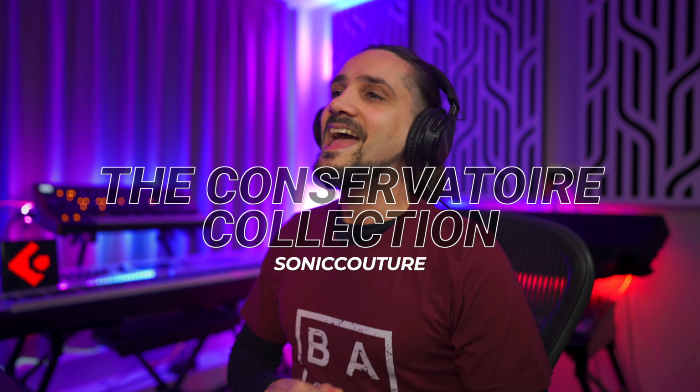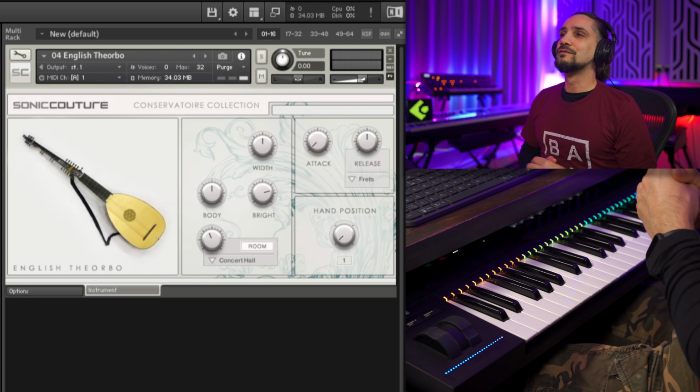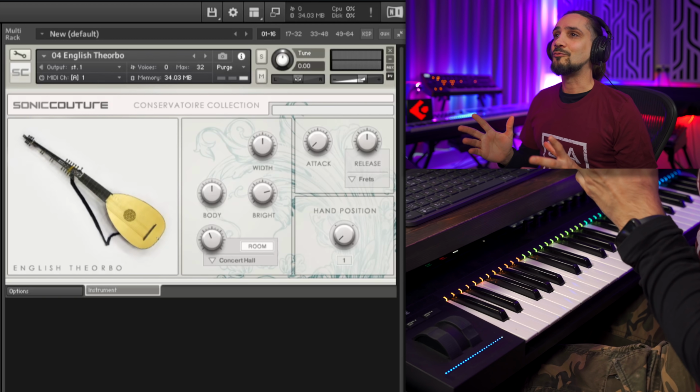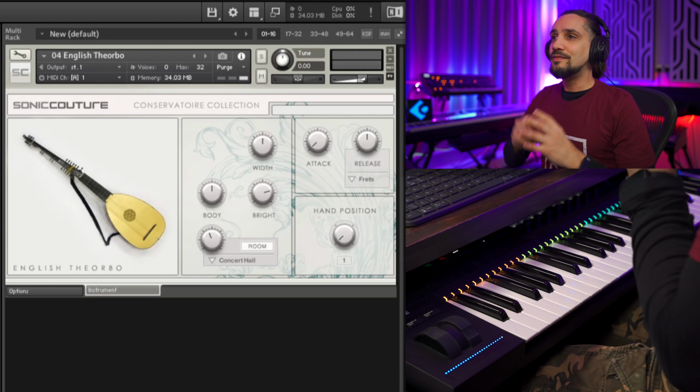The first library that I'm going to play is from Sonic Couture, and it's the Conservatoire collection. And this library, I've been using this for ages. I love it so much, and you're going to find out why. So let's play the first instrument. This is the English Theorbo. This is again a very historical instrument, and it sounds amazing. Listen to this.